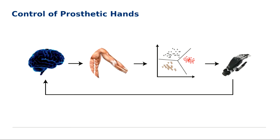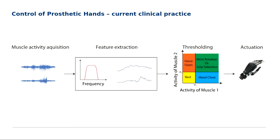So this has been the ideal scenario for control of the prosthesis for the past, let's say, 50 years. However, in the clinic today, the muscle activity is still recorded from only 2 channels. These 2 signals, for instance, one on the surface of the skin on the top side and one on the bottom side, go to a unit which is called feature extraction. Typically, it involves some bandpass filtering.